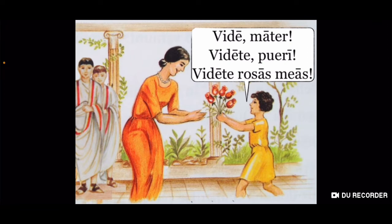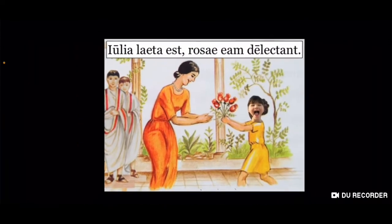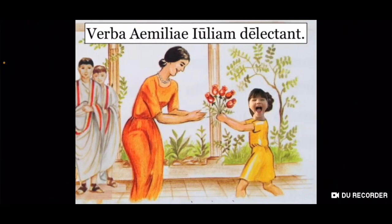Vide, mater, videte, pueri, videte rosas meas. Look, mother, look, boys, look at my roses. Julia laeta est, rosae eam delectant. Julia is happy. The roses delight her. Another verb: delectat, delights. Ecce puella pulchra cum rosis pulchris. Look at my pretty girl with pretty roses. Verba Aemiliae Juliam delectant. The words of Amelia please or delight Julia.